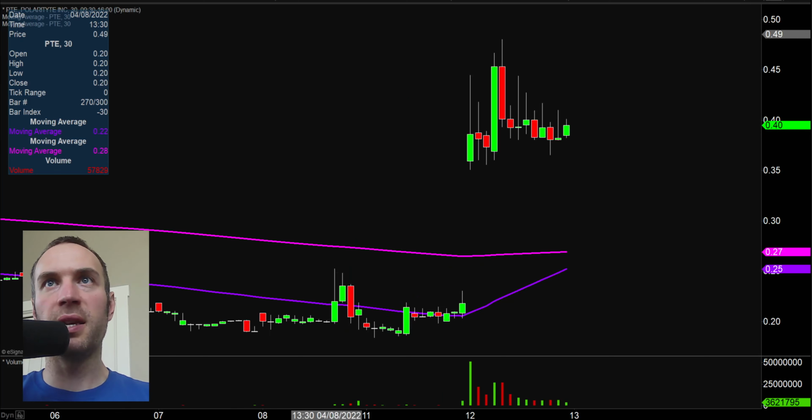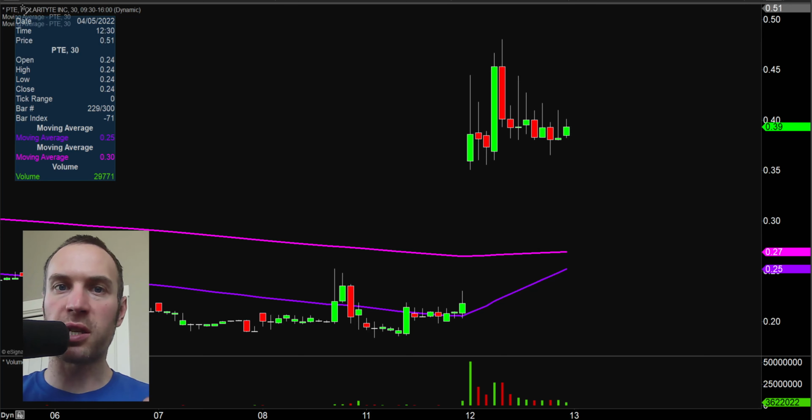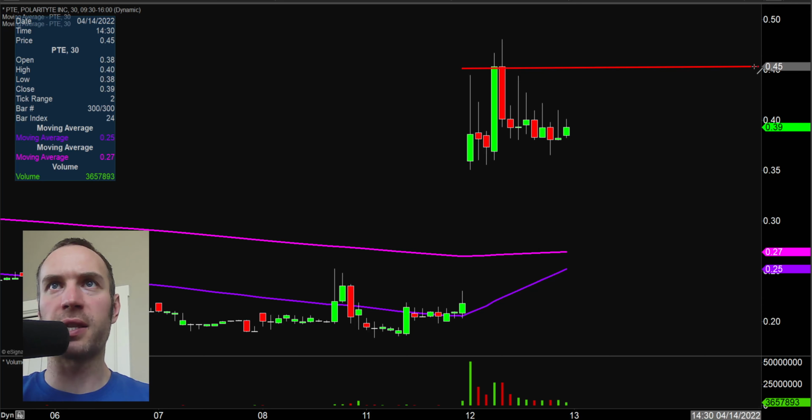Next one, PTE, and I like this one just because there's a very well-defined breakout area, and when there's well-defined levels, call it a self-fulfilling prophecy, call it whatever you want, it can certainly produce some very dynamic movements. And the level here that I think a lot of people will be watching, right up there at 45 cents. So that's not some sort of great discovery on my part. That's a level that a lot of people are watching.